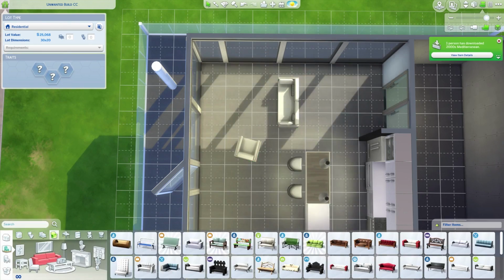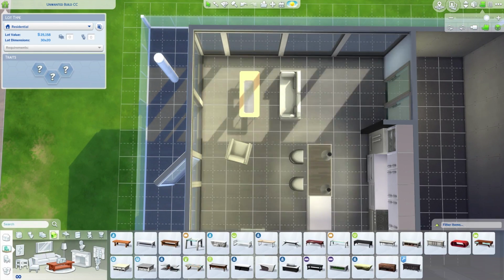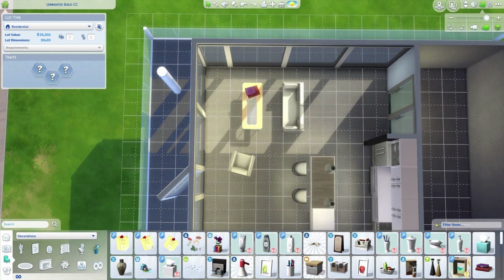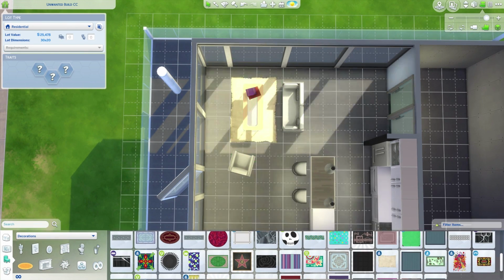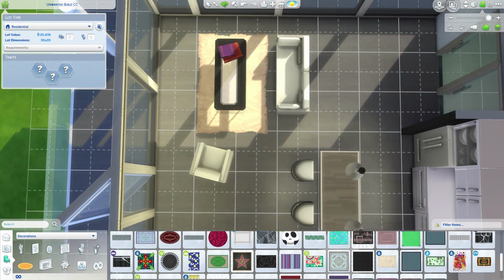But yeah, I really like the idea of this build. It's very airy and open, and even though it's small, it doesn't feel small, if you know what I mean. And there's a lot of windows, so a lot of natural light comes into the build throughout the day, which is really nice.